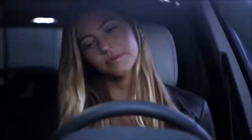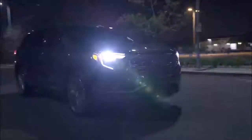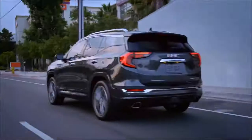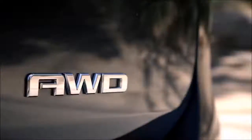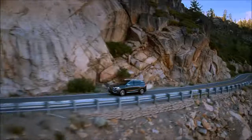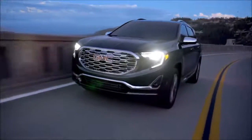How do you charge through your day? Like you own it. Power ahead with great efficiency. Thanks to your choice of turbocharged engine paired with an available 9-speed transmission. With a traction select system that helps you endure the challenges and adapt to what the road may bring. Because even when life throws you twists and turns, this SUV helps you charge onward.